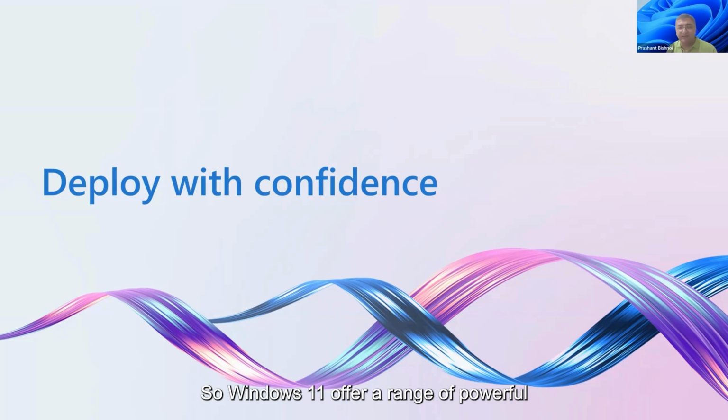So Windows 11 offers a range of powerful new features, as we know. So updating to Windows 11 from Windows 10 allows you to leverage these new capabilities. And the best part is it is all with the same tools and processes to manage both operating systems. So whatever tools and processes you are using today for Windows 10, the same tools and processes you can use with Windows 11 as well to manage those devices.